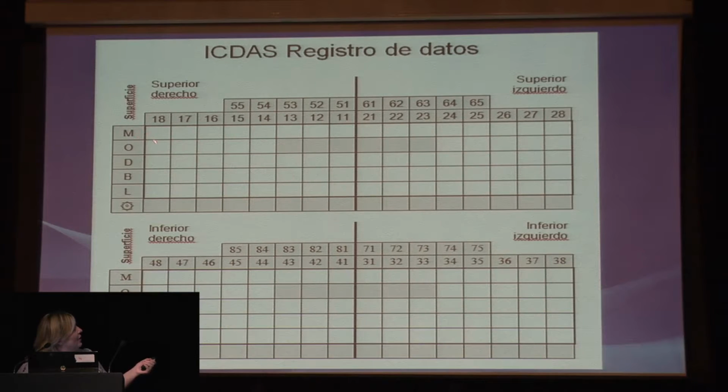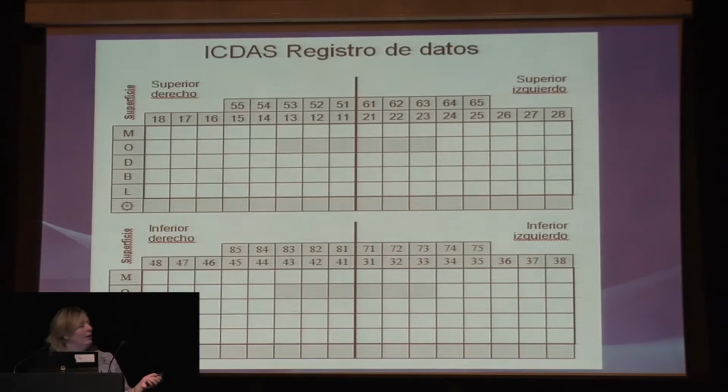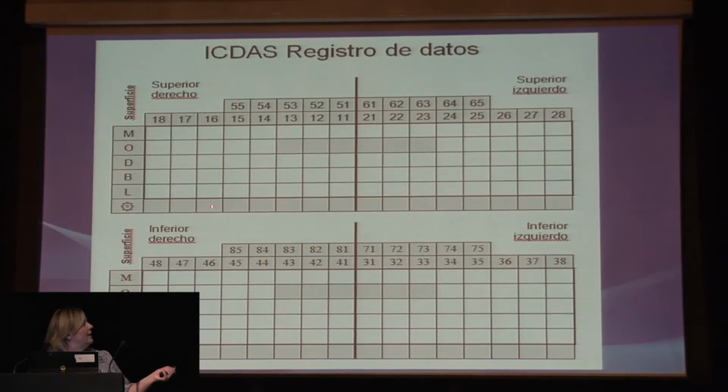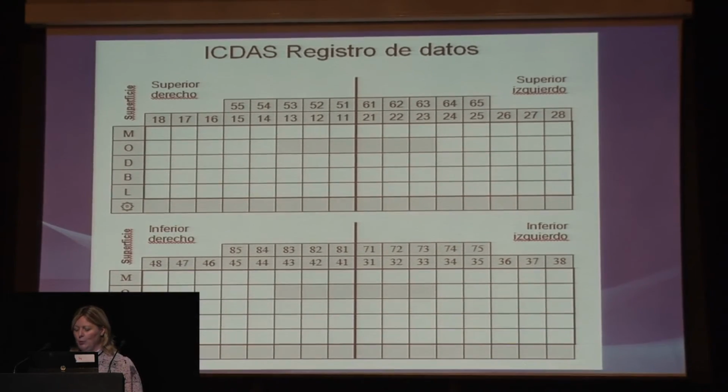So the surface charts are done surface by surface for every tooth. And this box here on the bottom allows for shorthand coding. So if there's a crown on the tooth, for example, then this box can be used to record it. Or if the entire tooth surfaces are sound, then zeros can be placed in this box. And I'll show you what a difference that makes to looking at the charts later on. It does make them much more clear.